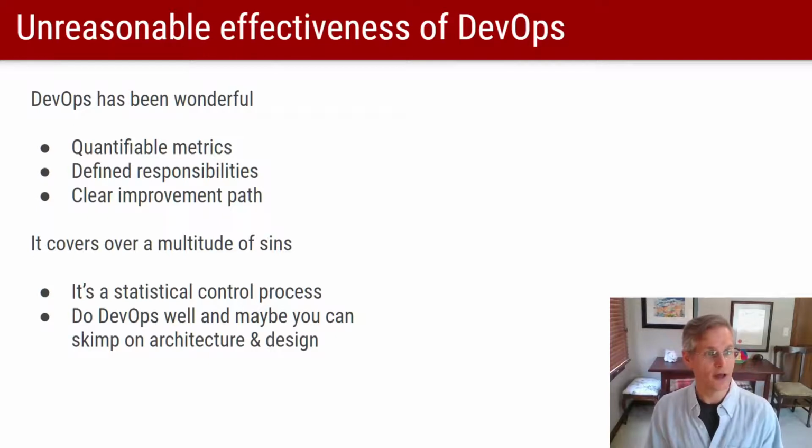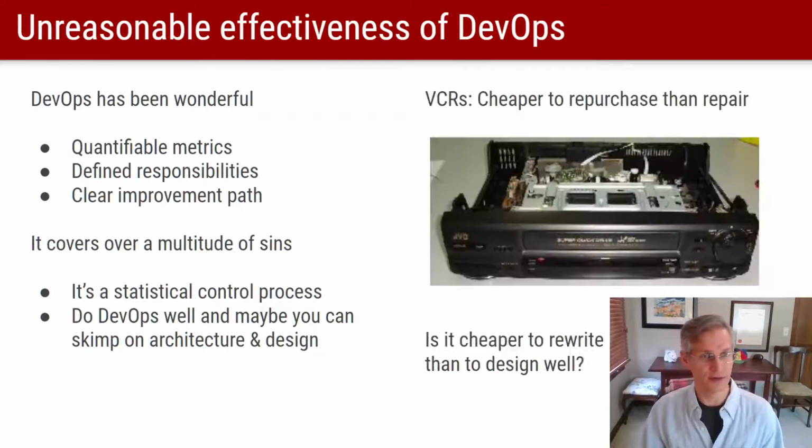So for example, it is basically a statistical control process like you would have inside of a factory, okay? You are testing the outputs to make sure that they seem to be doing the right thing. And if you do a good enough job at testing the outputs, maybe you can slack a little bit and not do a great job at design, not have a very clean design, have a sort of a convoluted design. But you know what? You compensate with better and better testing. And so that is a weird kind of dangerous situation to be in.